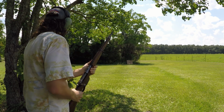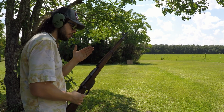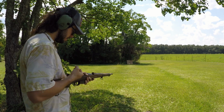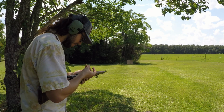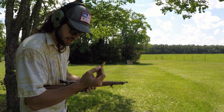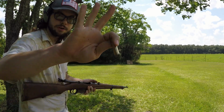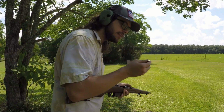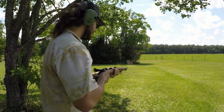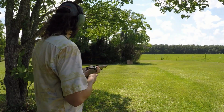All right, that did not feel like a full power round. Let's open this up and have a look at that. Did not feel like all of our powder burned, and we do have a little bit of fouling across the case, and yeah, I'm getting a couple of little flakes of unburnt gunpowder on me. So that tells me that we'll have to use a heavier projectile. That's not really that big of a problem, but I do have some good news.